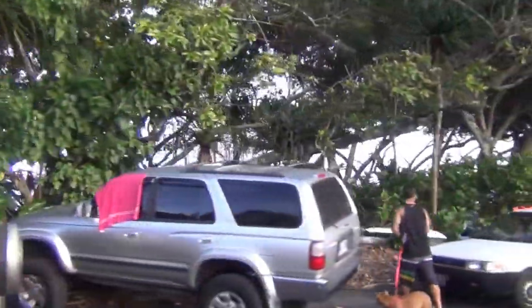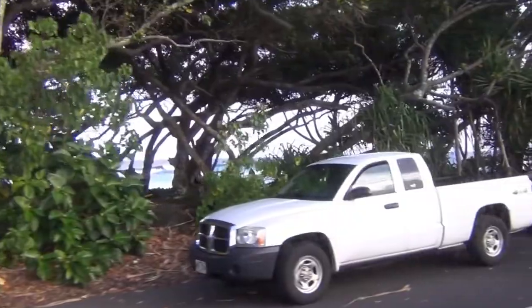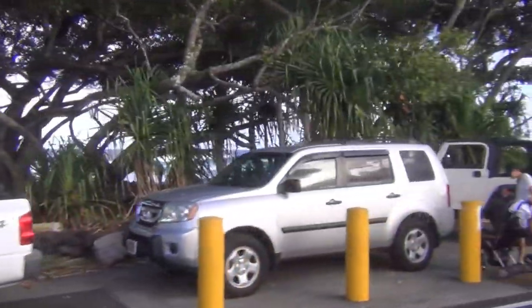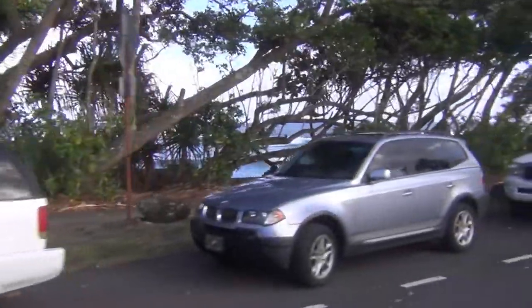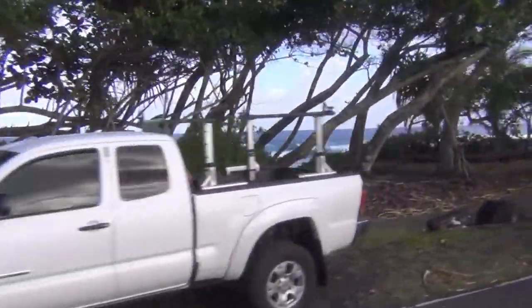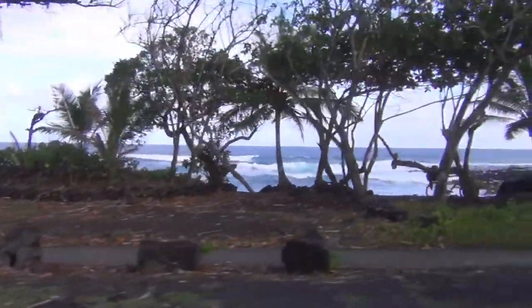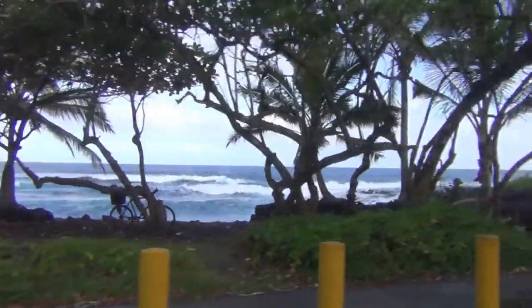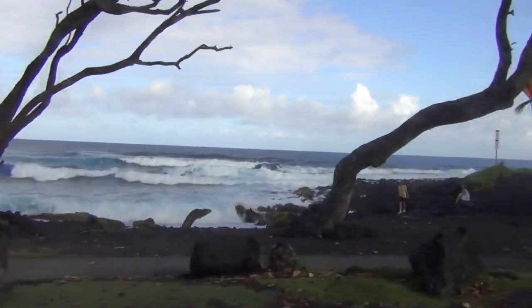Now 90% of the people you're going to find in this area are locals. And generally, like on a Friday, Saturday night, this place is packed with thousands of locals camping here. If you want to know what local lifestyle is like, this is the place to be. The surf here can be treacherous, like I said. You can go swimming here. You have a lifeguard, but you better be a good swimmer.